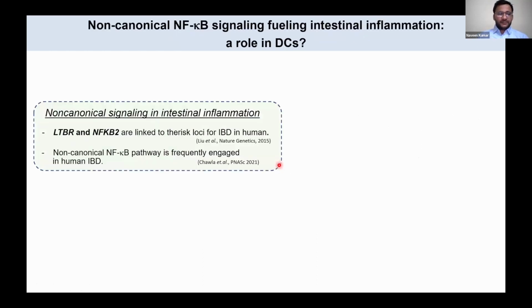The components of this pathway, the receptor and the signal transducers, have been linked to risk loci in human IBD, and this pathway is frequently found activated in colonic biopsies from human IBD patients.